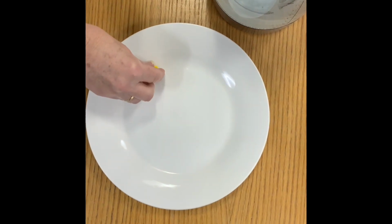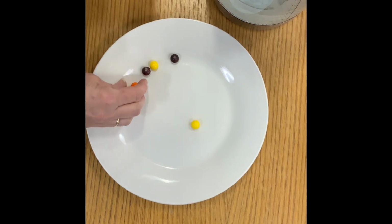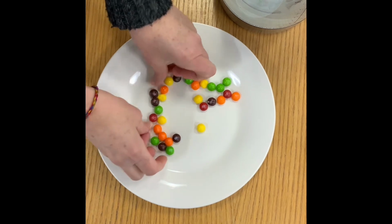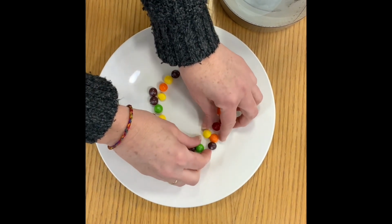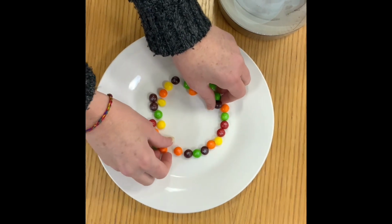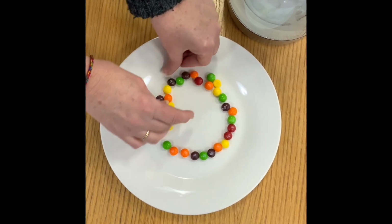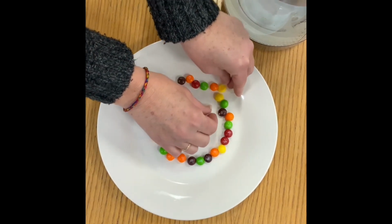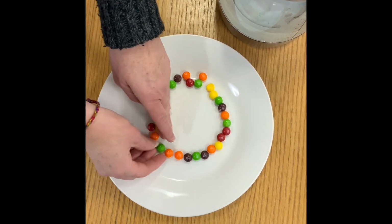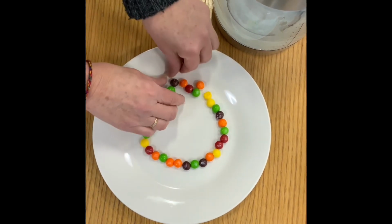Okay, so to do this experiment, we're going to just take a bunch of Skittles and put them around in a circle. And I think there could be some fun questions that you could ask while you're putting the circle together. Like you could ask, what kind of candies work? Why is it only Skittles? Why do they have to be in a circle? I think you could also do this experiment with M&Ms. And what would happen if you did all the same color?